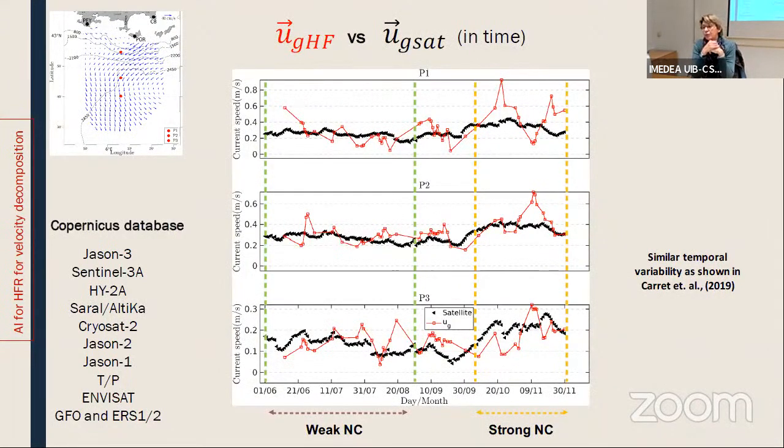Another way to validate our methodology is to compare with satellite data, because this was one of the goals: to use this HF radar to validate and calibrate satellite data. So here we use altimetry data, so geostrophic velocity computed from sea level anomaly from altimetry missions. Those are gridded data from the Copernicus database. It merges all missions, past missions, and you can have gridded maps of geostrophic velocity. And we picked three points and we do the comparison.